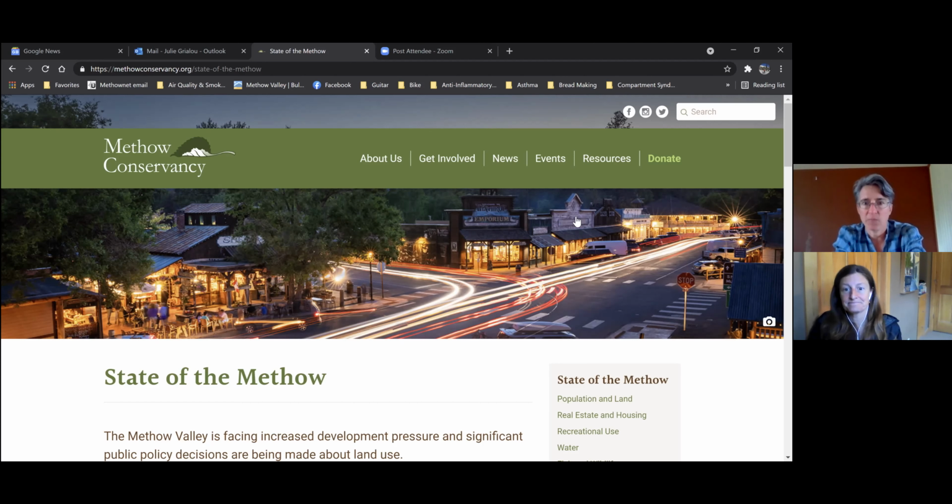And land use decisions have been made recently. And I felt like, and we at the Conservancy as a whole, as we talked about this among staff, that we really needed a central place that people could go to for this information.